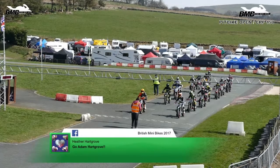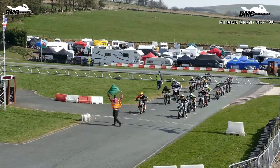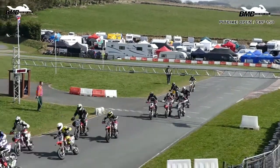We've got here, go Adam Hartgrove. 226 Adam Hartgrove was fourth on the grid, but the green flag goes up. We've got one rider missing by the looks of things. Away they go, charging into the first corner.